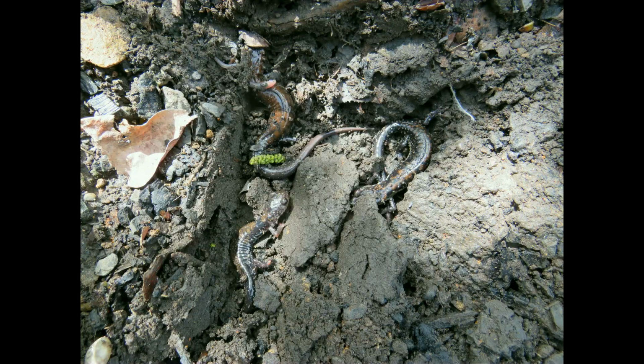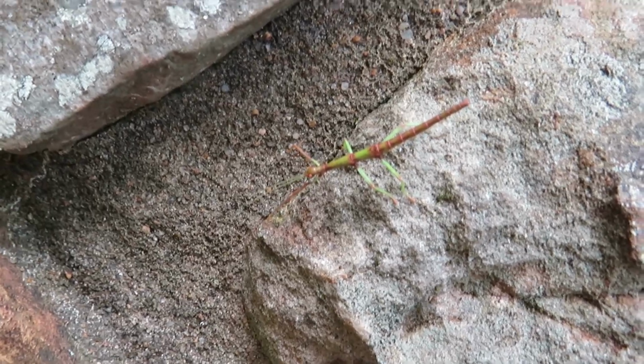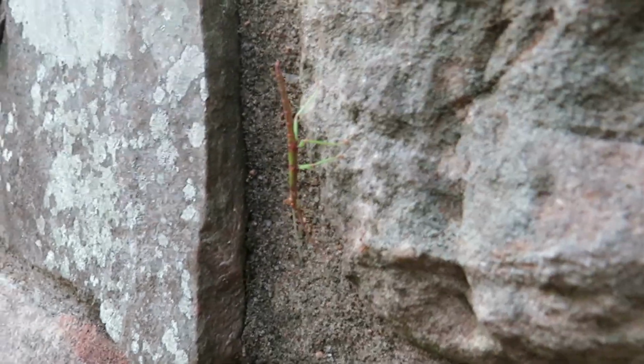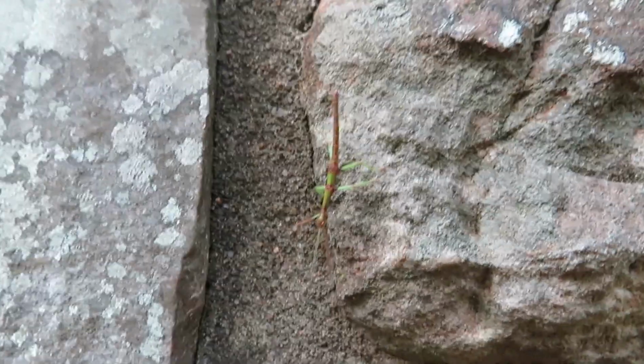Awesome. Just like last time, though, the only thing that was showing up at this spot were the salamanders, so I relocated not too long after. So it's not what I was looking for when I looked over the wall, because I saw a lizard running around behind it, but we got a walking stick who is hanging out on the wall. How cool.